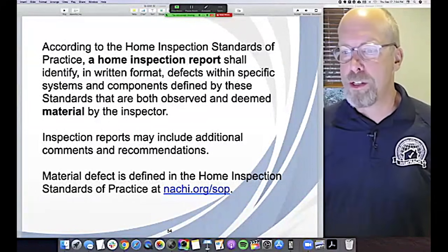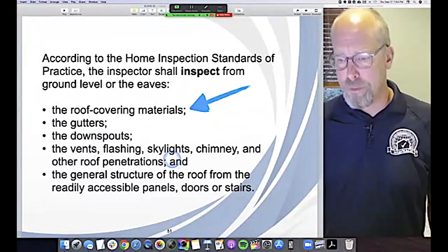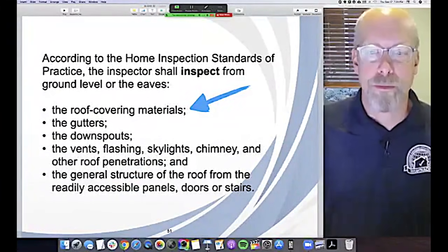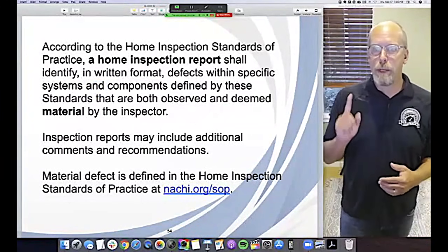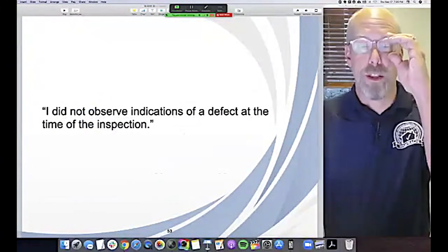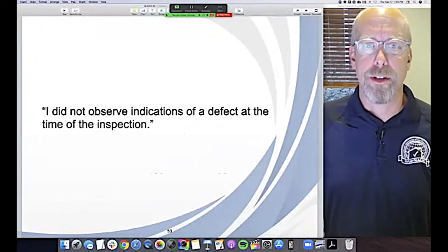According to the Home Inspection Standards of Practice, a home inspection report, oh, wait, there are a few other things. The gutters, the downspouts, the vents, flashings, and chimney roof penetrations, the general structure. You have to inspect all of those things, and we'll get to them too. According to the Home Inspection Standards of Practice, a home inspection report shall identify in written format defects. Well, this is the sentence that I would put in the report about the roof: I did not observe indications of a defect at the time of the inspection in relation to the roof.